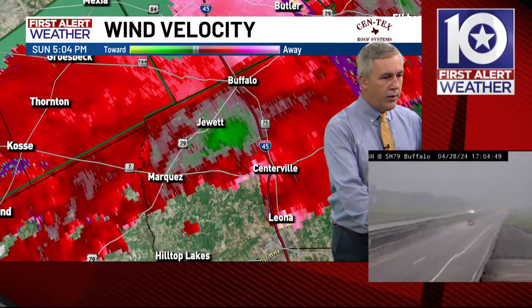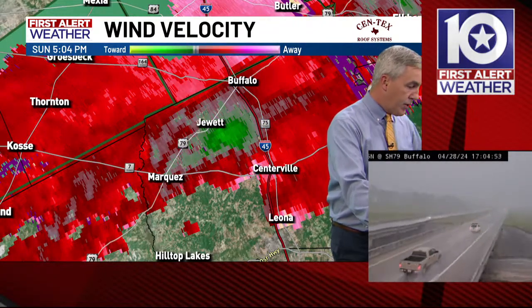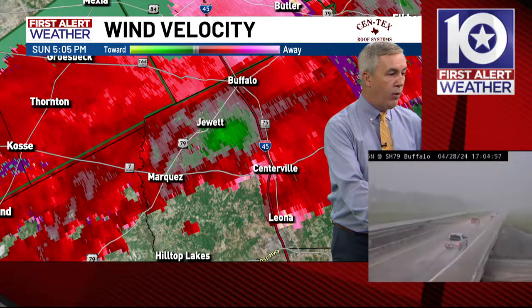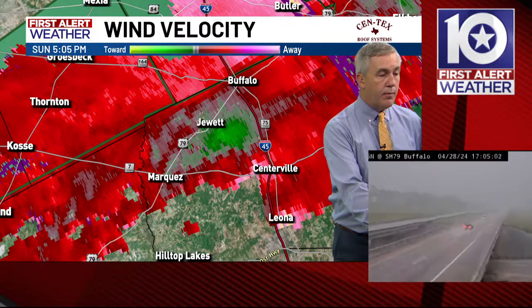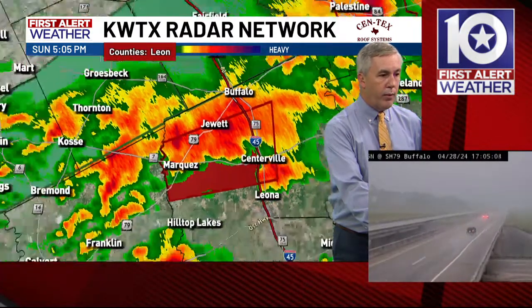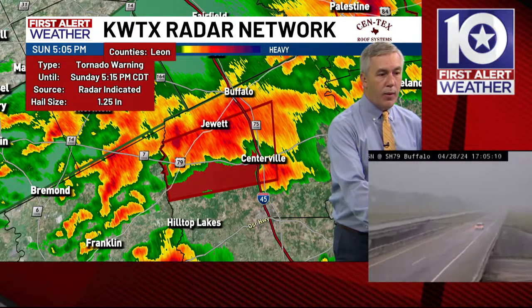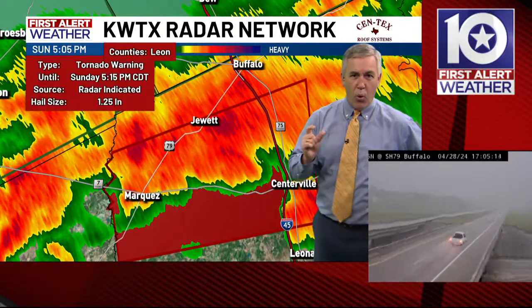It definitely doesn't look anywhere as impressive as it did just a few minutes ago as this warning was rolling its way through the Marquette area with that tight rotation from that thunderstorm. But again, this is still a pretty stout thunderstorm that's rolling through. And again, this warning runs for another 10 minutes. Right now it's for that threat of tornadic activity and hail that could be up to around half size. Most of the latest data we've looked at is more around quarter size.